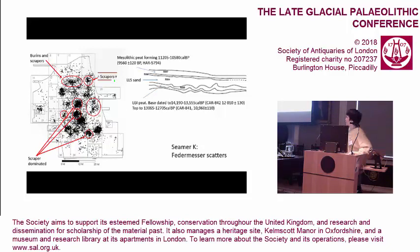Work on the scatters shows that these ones encircled in red are mostly Federmesser, and the occupation is very much focused on a lot of scrapers, with some projectile points.